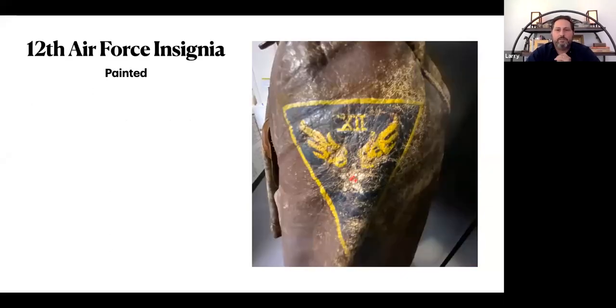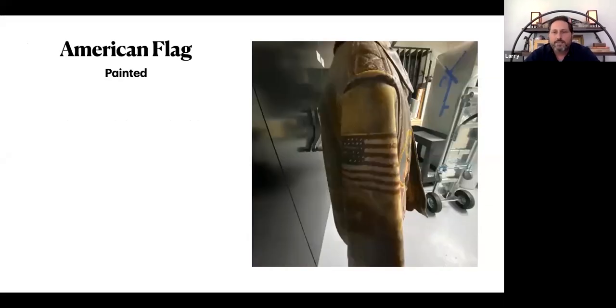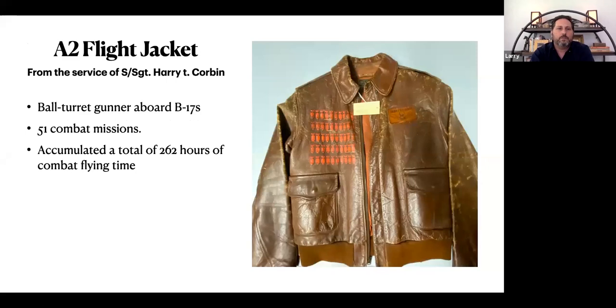And on his left sleeve is the 12th Air Force insignia, and that's been hand painted on there. On the right side, he has a hand painted American flag. And this jacket is from the service of Staff Sergeant Harry T. Corbin. Now, initially, these A-2 flight jackets were only issued to officers, but that was expanded as the war went on. So now enlisted personnel could be issued the jacket or could have an example of it.